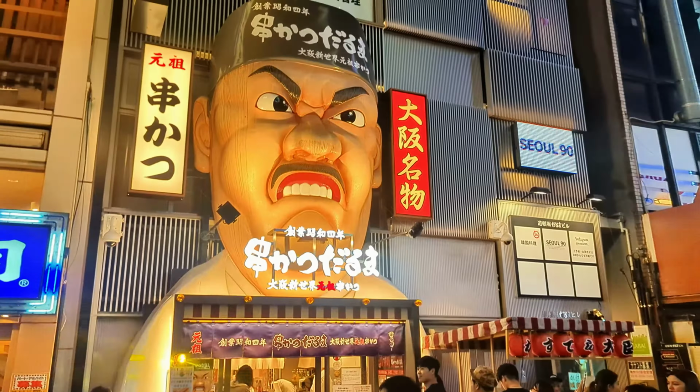Right, it's very busy here. This is in the Namba area, near Namba Station. It's so busy.